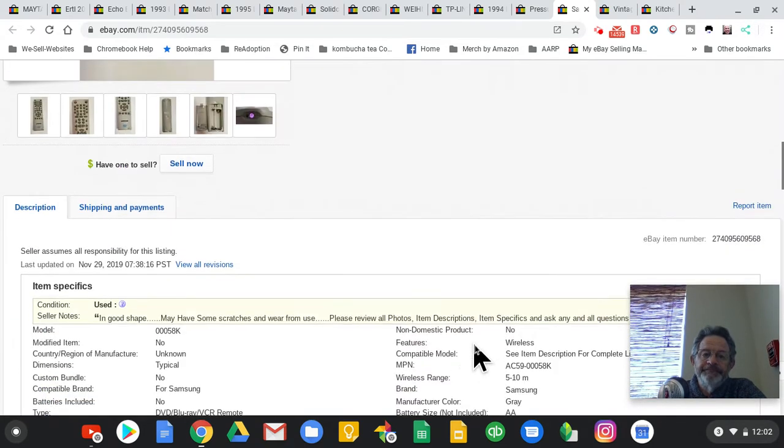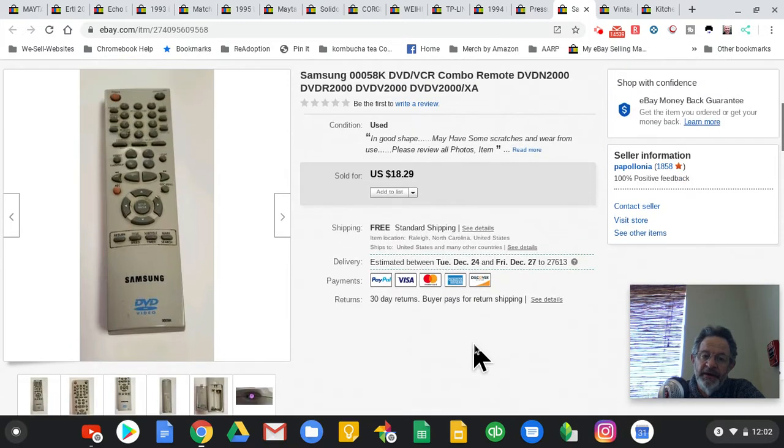Well, I don't ship it with batteries, and I wrap it in bubble wrap, put it in a poly envelope, and it goes out first class. Free shipping. Let me see, I paid $1 for this. I probably made about $12 on this. I bought a bunch of them for $1 a piece.